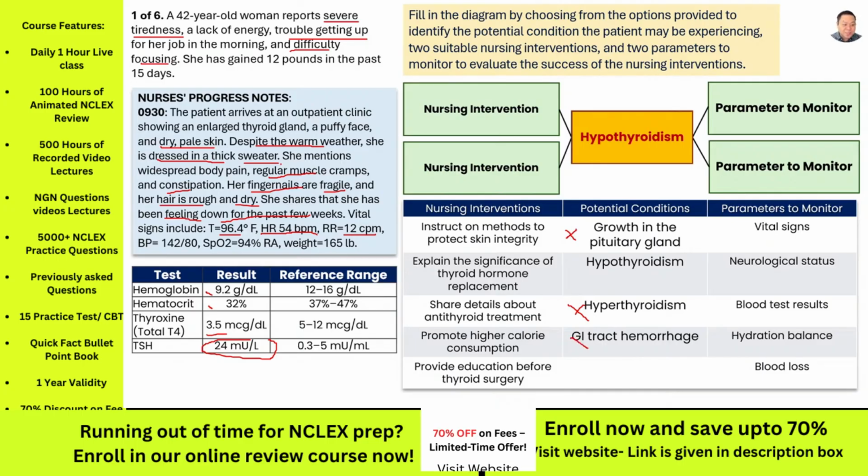If you selected gastrointestinal tract hemorrhage, this is also incorrect. This is something that you would probably associate with melena, black stools, but we don't have that evidence. The low hemoglobin and hematocrit can be associated, especially if there is a systemic effect that could impair the production of blood, especially if erythropoiesis is being affected. But here, we don't have any signs of acute bleeding. No melena, no hematemesis are reported, so this is not the problem that you should focus on.